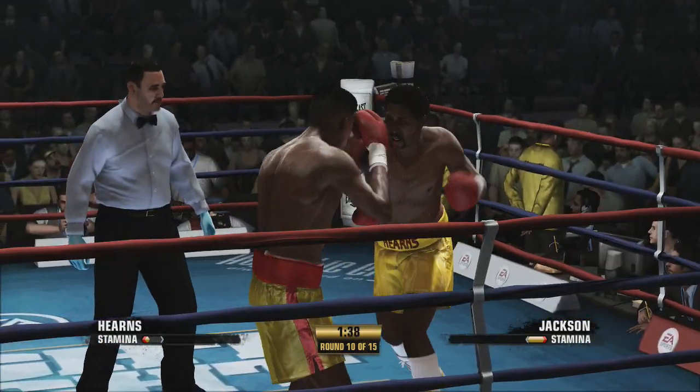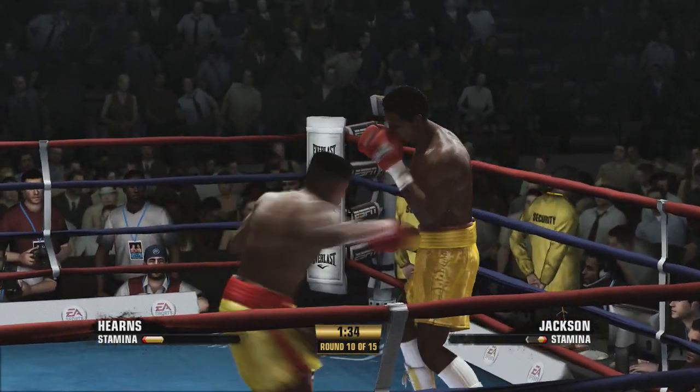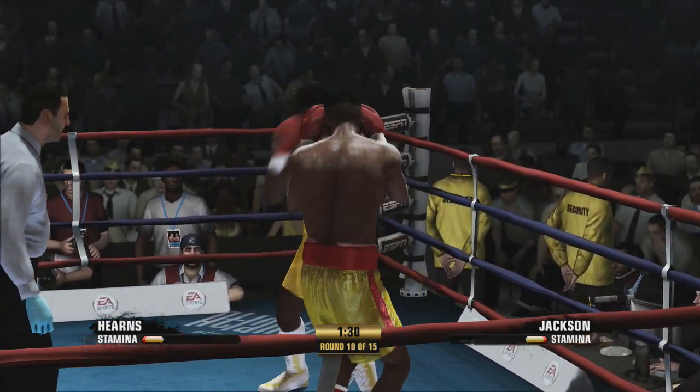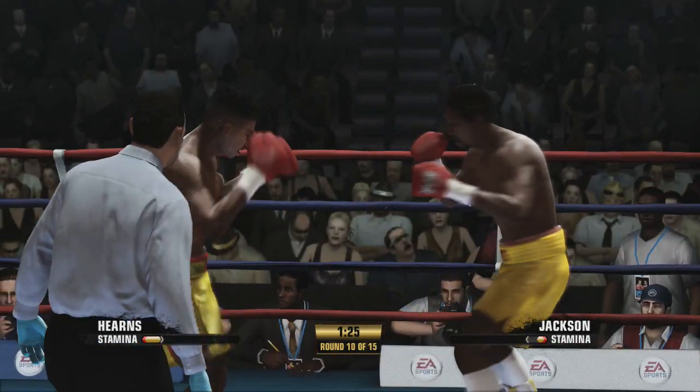Tommy Hearns is throwing lots of punches, and not many are landing. But what's that old saying? Hey, you put enough out there, something's going to stick. Well, at least he's controlling the rhythm. He's keeping control of the pace right now. And at least when you're throwing, your opponent, for the most part, is being handcuffed a little bit.